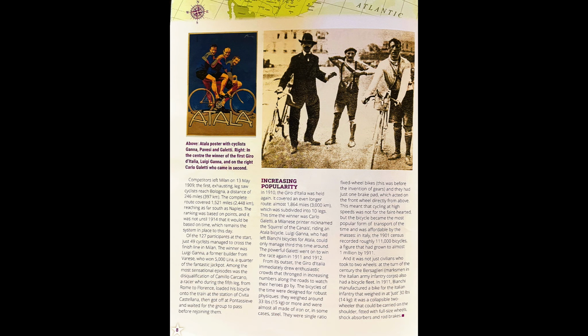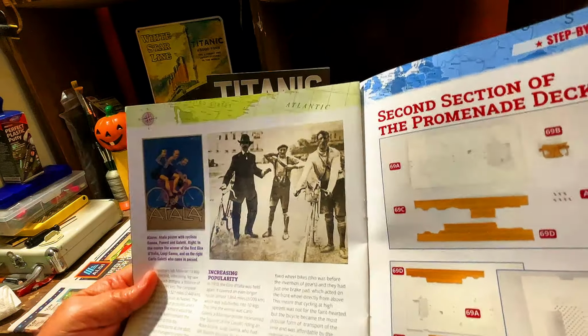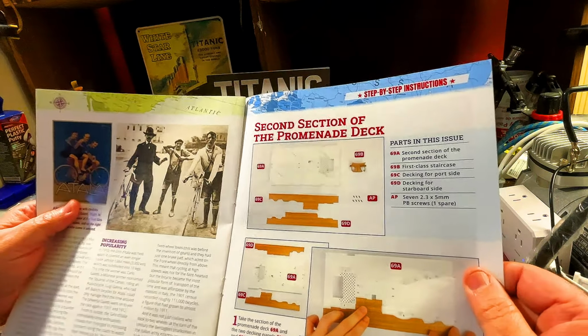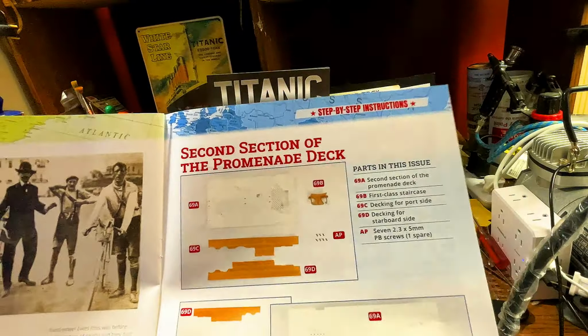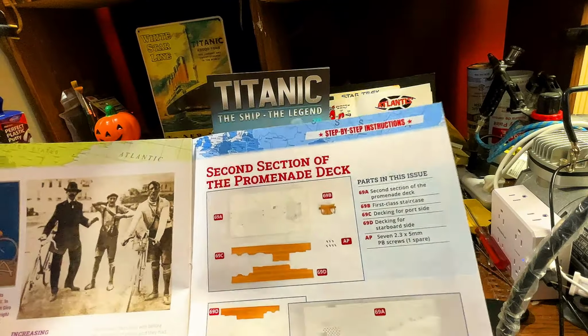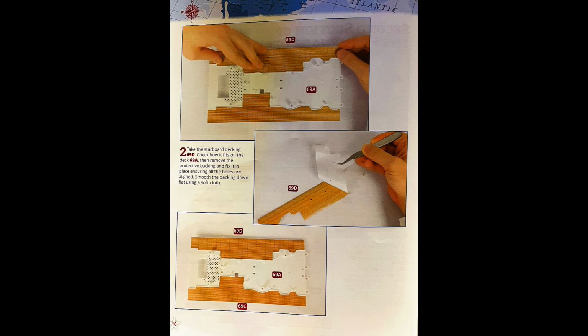Alright, let's see if we can find more ship stuff. Increasing in popularity. This is about the biking, and we go right into the instructions. Okay. The second section of the promenade deck. I love it. And look, we have the aft grand staircase. Because we did the forward grand staircase and I actually painted the dome, we're going to have to do the same thing for the aft. And you can see how we're going to put the decks on. Peel and stick the decks on. So that's pretty straightforward.